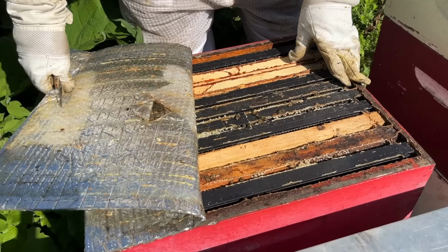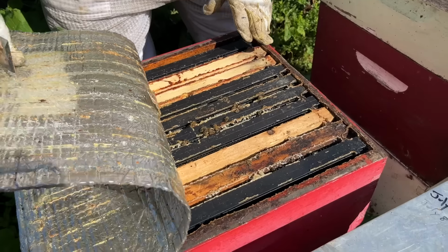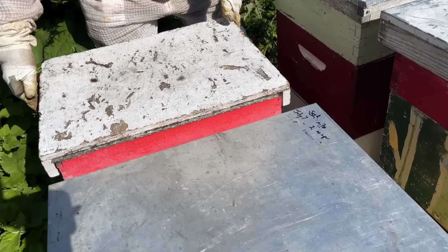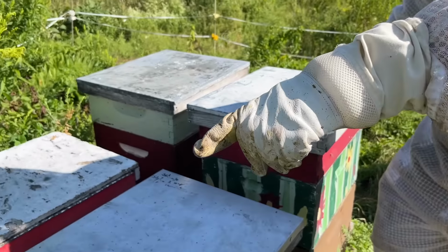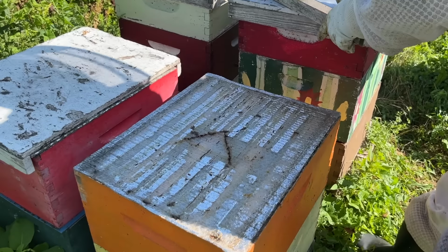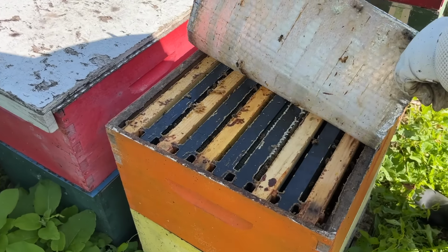Okay, this colony is building up. A lot of these colonies were small and they're building up now. I'm interested in seeing what that hive's doing at the moment, because it's got a lot of activity at that entrance. Nope, just getting there.